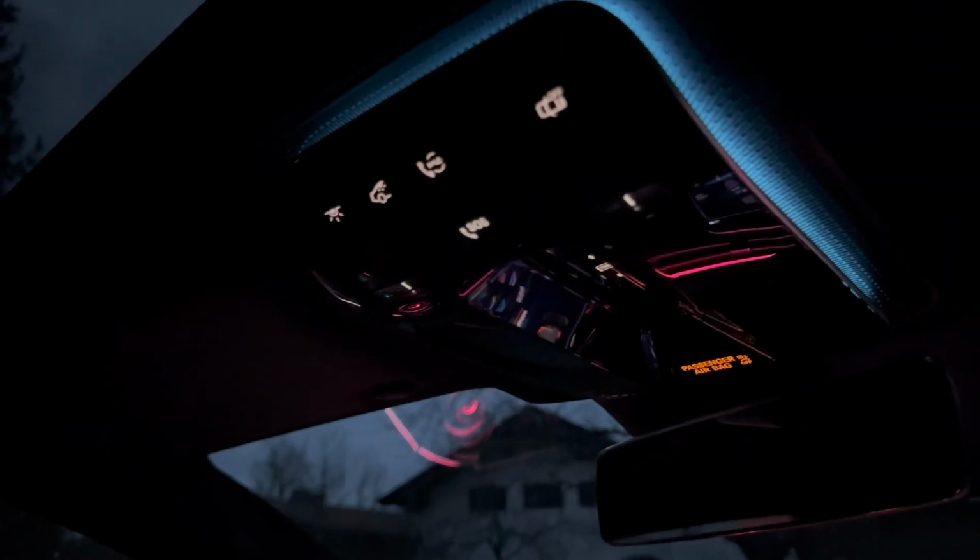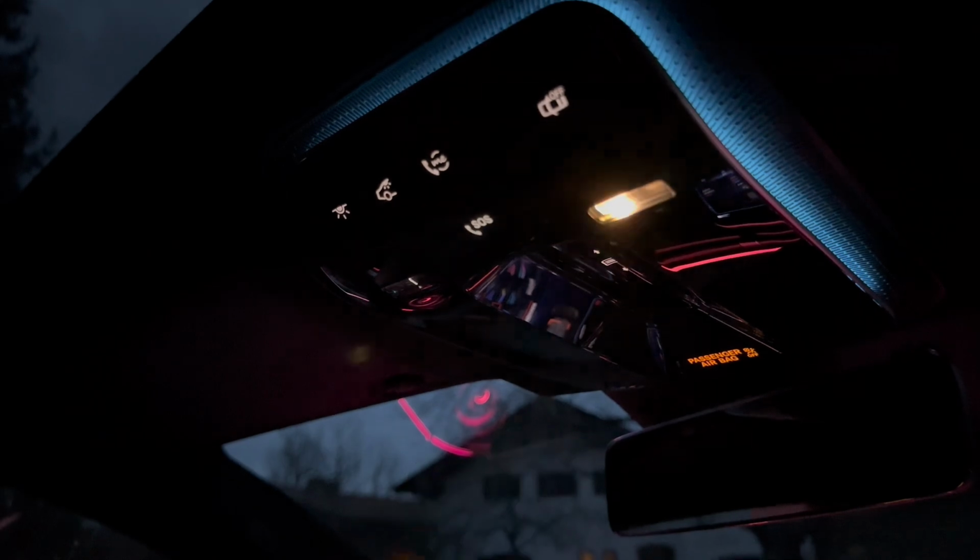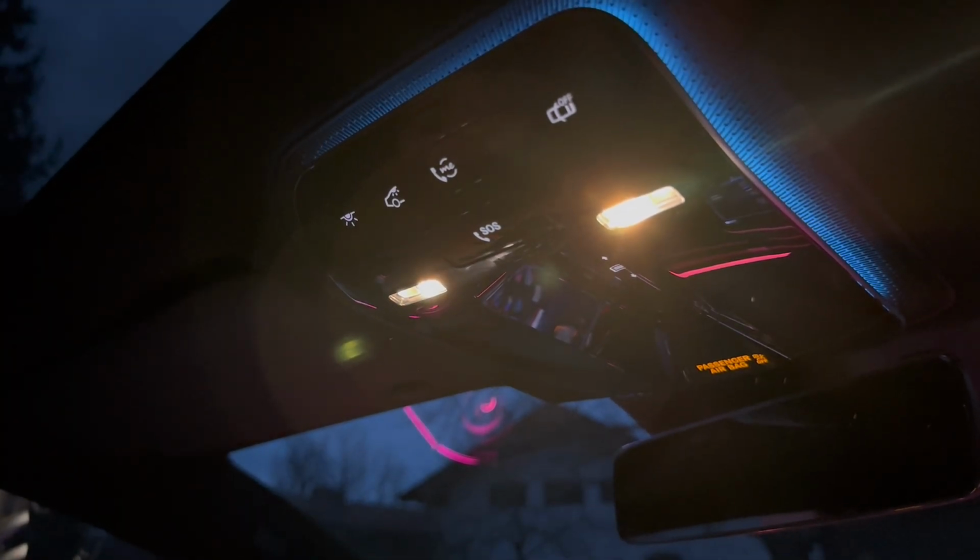And a small feature we just discovered is that when you tap on the lights, they just turn on. How crazy is that? And now the sunroof control is a bit annoying, but also quite cool. Because if you press it, it just flips up, but if you slide it, it opens completely. It's quite cool, but you also have to get used to it.